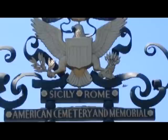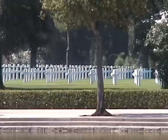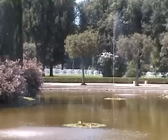The last stop on our trip is here. The last stop for 7,861 Americans, 18 of whom were killed serving with 2nd Chemical Mortar Battalion. Another 3,095 were commemorated, but their bodies were never recovered.